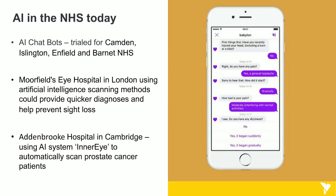Then you've got Moorfields Eye Hospital in London, who are using an artificial intelligence scanning method that could quickly diagnose and help prevent sight loss, with the real potential to cut down the amount of time doctors are spending diagnosing from scans. And lastly, you've got Addenbrooke's Hospital in Cambridge, who are using an AI system appropriately titled InnerEye to automatically scan prostate cancer patients.